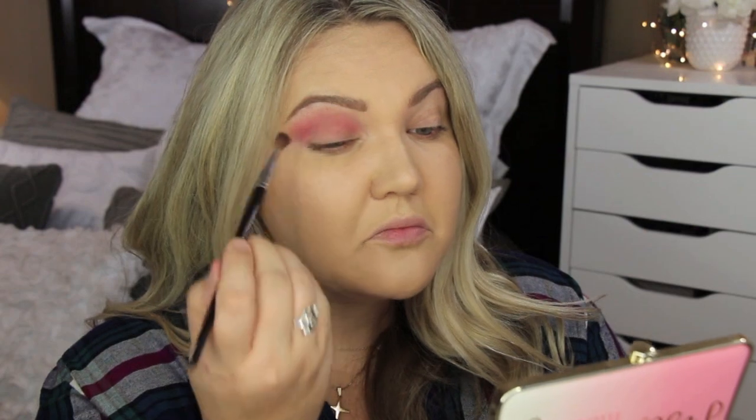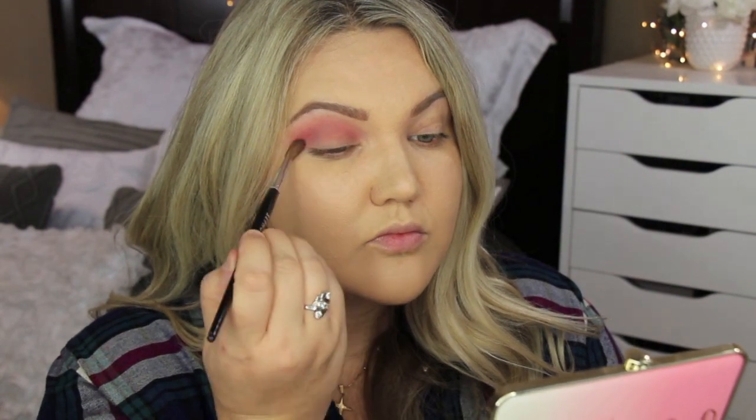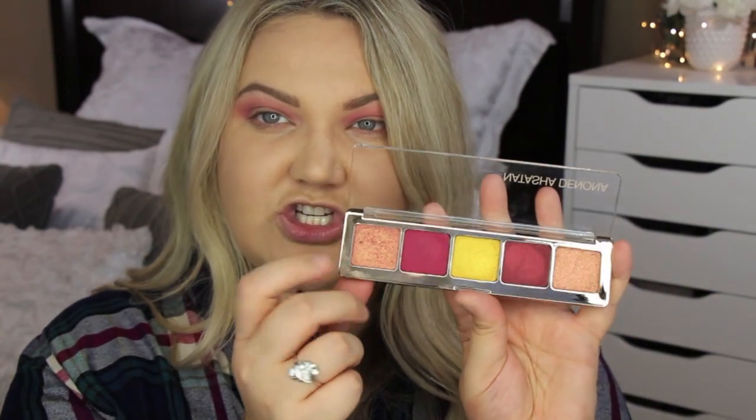That applied beautifully and diffused out really well. I'm using a Sephora Precision Crease Brush number 17. I love the way that looks. Super pretty. Okay, now that I have diffused that in the crease, I'm trying to decide which color I should go in with all over the lid. I'm kind of feeling this peachy shade right here.